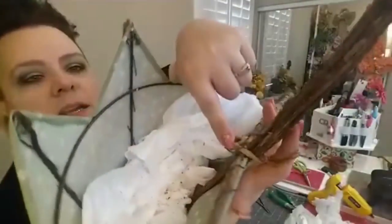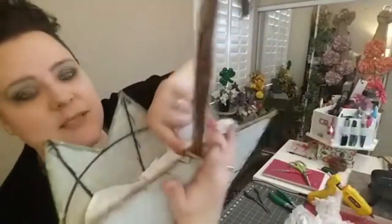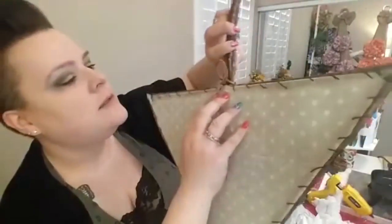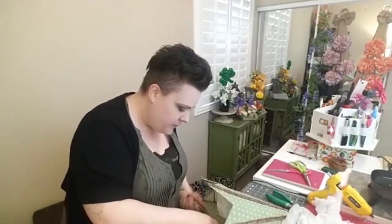But then on this side here, I had to argue with it just a little bit, and I used green floral wire, and you can kind of barely see it. Actually, you can't see it from the back at all. You can only see it from right here on top. So it's not crazy horrible, and that's just how I made it work.